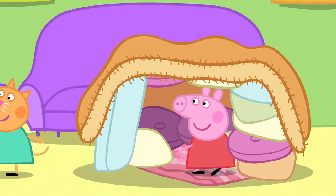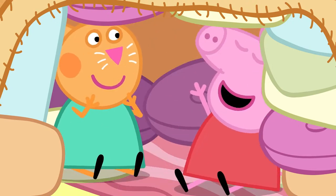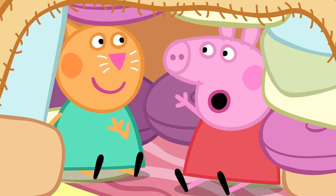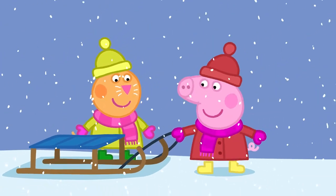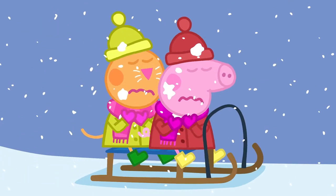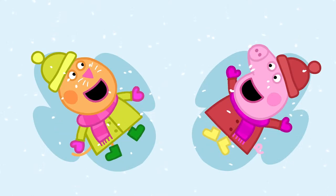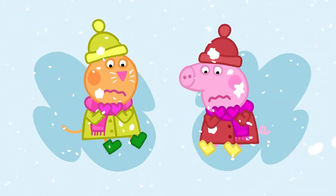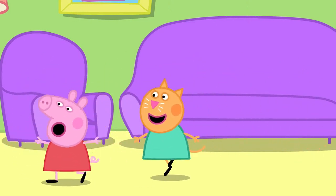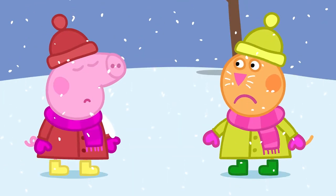Peppa and Candy have made a pillow fort. It is very cozy and warm. There! All finished! It's perfect! This was a fun idea. Phew! It's very warm in here. Why don't we try something in the snow to cool down? Peppa and Candy spend the day playing lots of different games. They go sledding outside. Whee! They drink delicious hot chocolate. And make lovely snow angels. They even race around indoors. And outdoors. But they can't agree what is best.